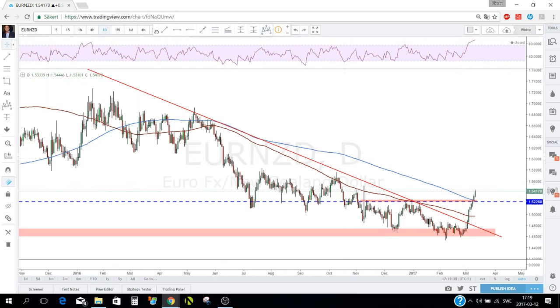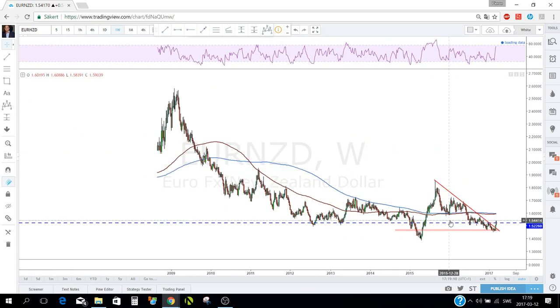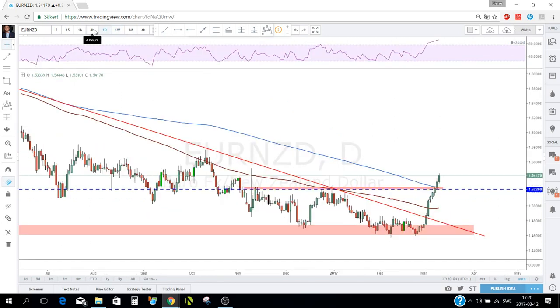If we go to the weekly, you will see that Euro New Zealand was at major lows back down here. So this down move is over now. We broke this high, we have a higher high now, and what we should be looking at for now is to see if we're gonna get a trend continuation.